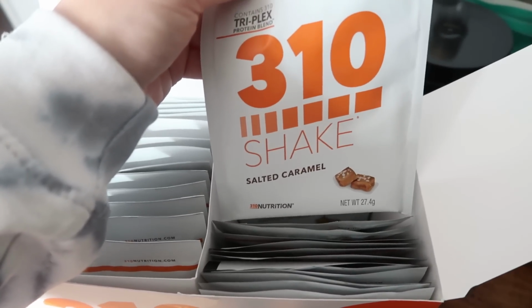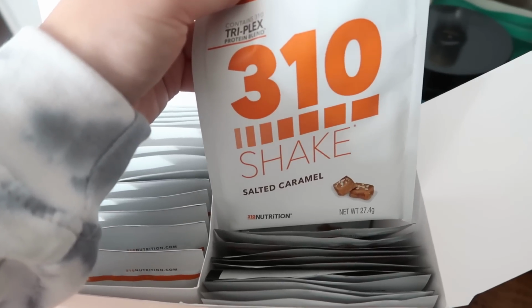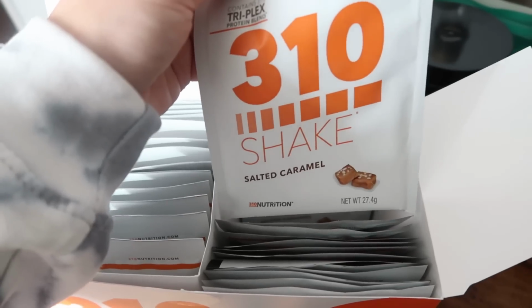I really like to do this thick, with some almond milk and a lot of ice, and eat it like a milkshake. And I even put a little Cool Whip on there because it tastes like a really good dessert. But this one is very, very good.